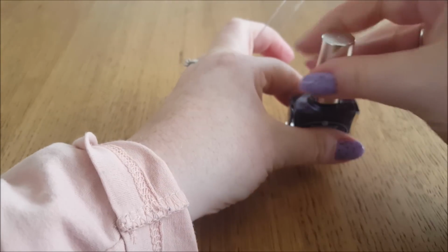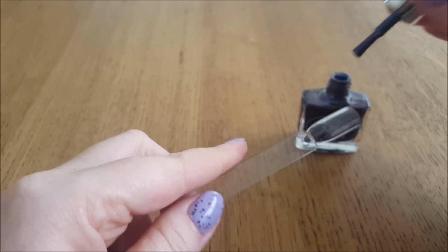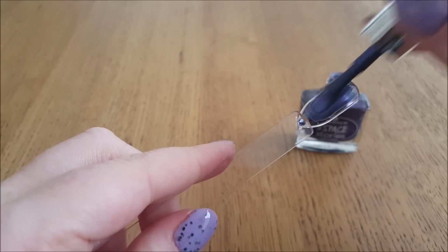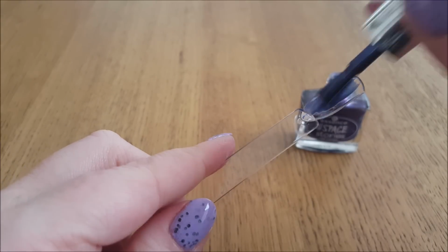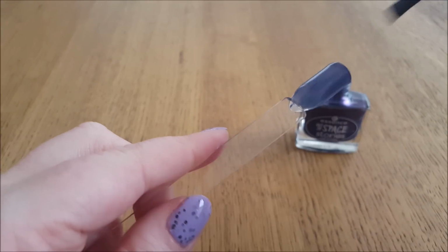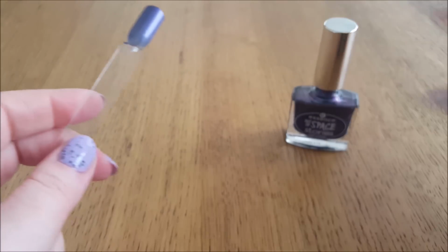So I'm also going to put this one over black, and I'll swatch it on its own first, and then we'll put it over black. Ooh, I really like this. Very nice. Yeah, again, I think... Well, let me just see now.